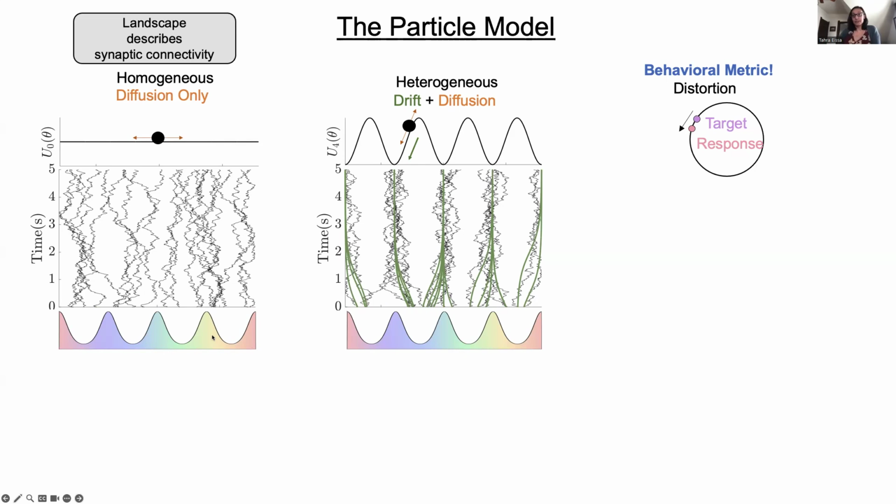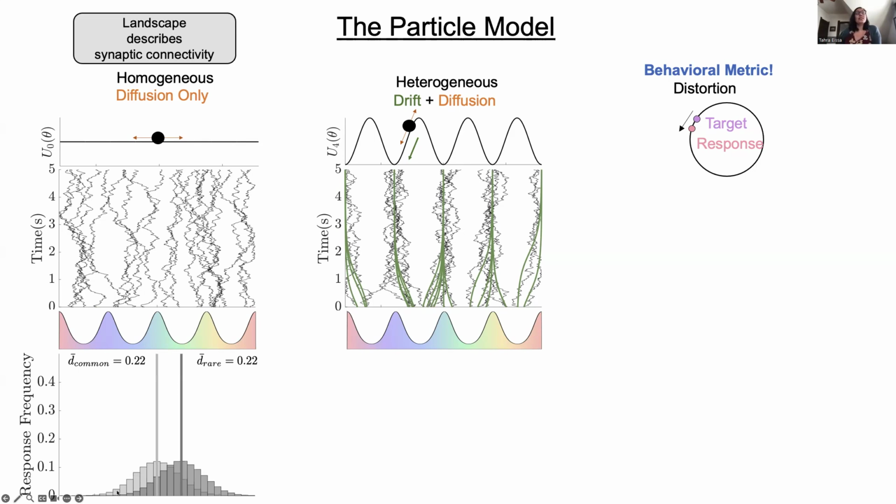And what we can do is then look at this for different colors within our actual environmental distribution. So let's say that we're in this nice landscape, it's homogeneous. Well, if we look at the responses that we'd expect from this kind of a model, for a common color and a rare color, we get the exact same distribution of responses. So we're going to have the same average error because there are no biases. There's no reason that we would expect there to be a representation.